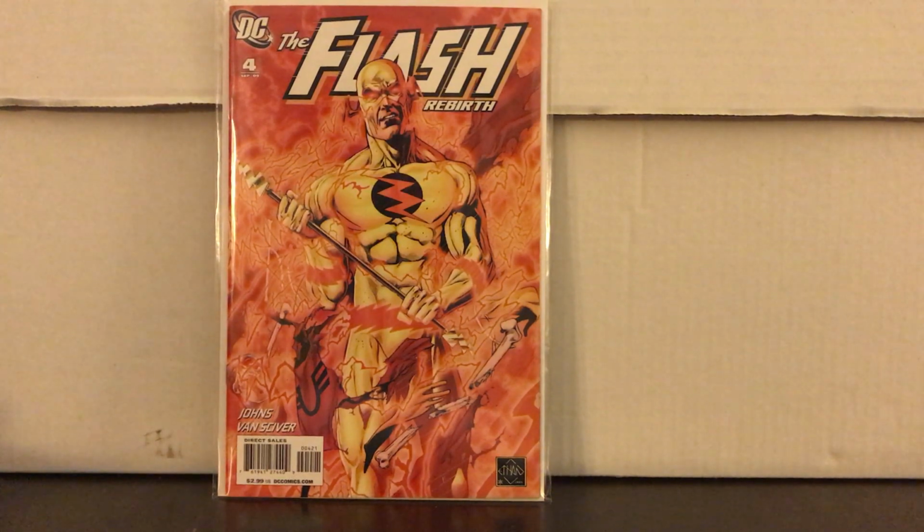I found this in there, which was a nice find. Flash Rebirth number 4, Van Cyber. I believe these are 1 in 25 variants. They're pretty cool.